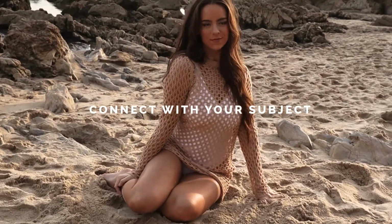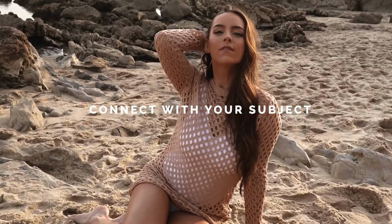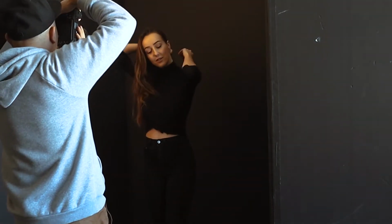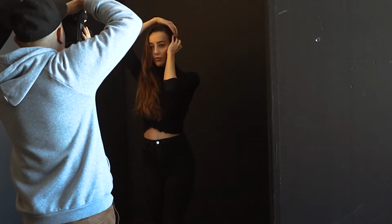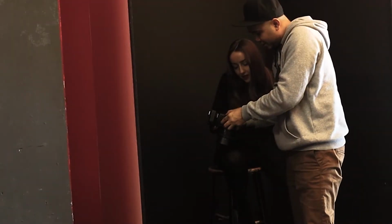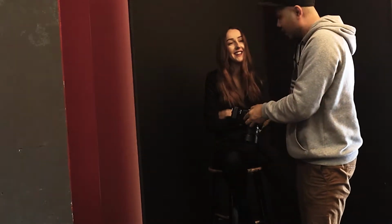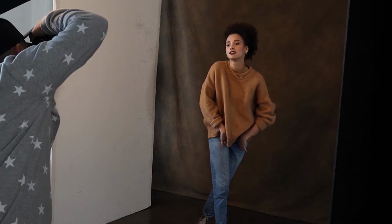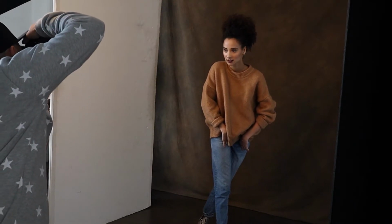The first thing you should focus on is to establish a very good connection with your subject. Other than your lighting and your techniques, I believe that having a good connection with your subject is the foundation of a good portrait. Your subject is the most important aspect in portrait photography. If you as a photographer put a lot of effort to connect with your subject, you will find yourself in a much easier situation during the photography session.